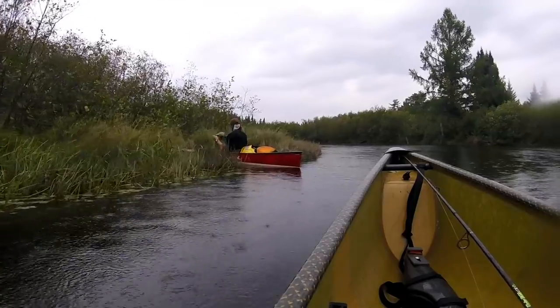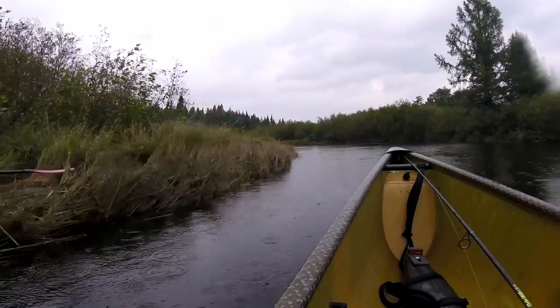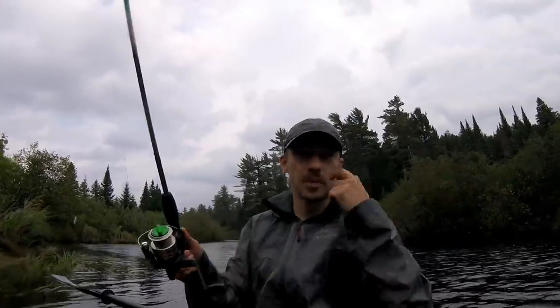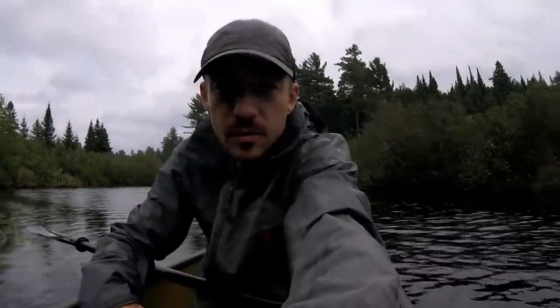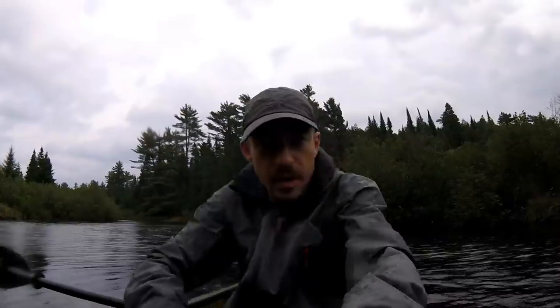So I don't know where Doug is. He stopped back there to put his raincoat on, and I haven't seen him for like 15 minutes at least. And I do not want to paddle upstream, so I'm kind of just coasting here, waiting for the guy. There he is. I see his red paddles.